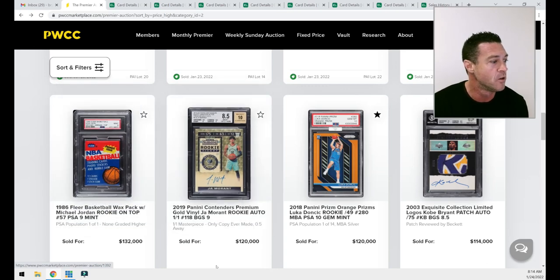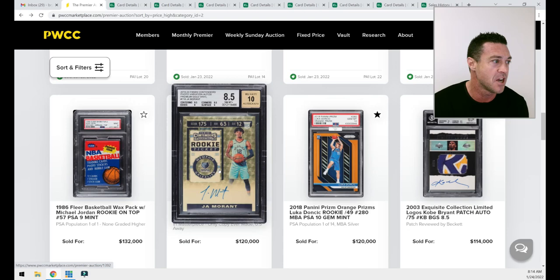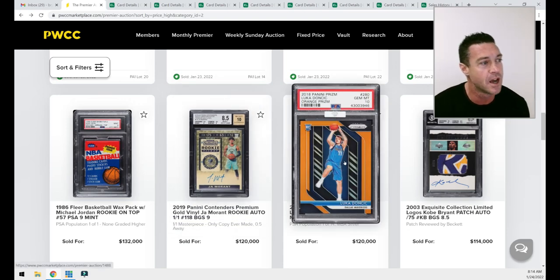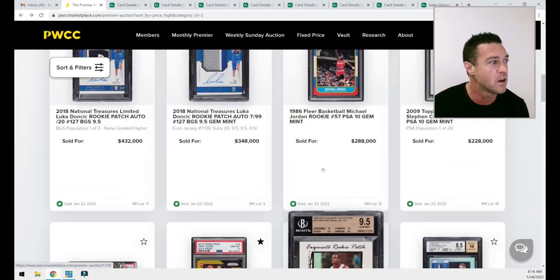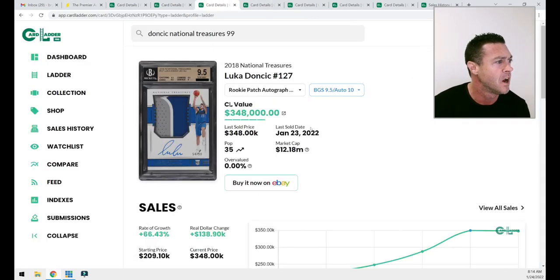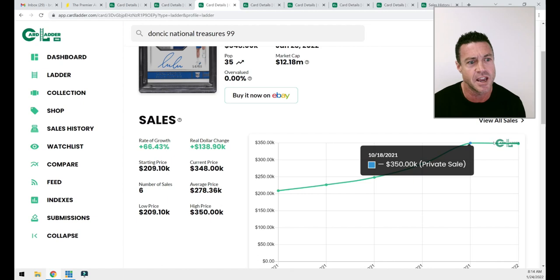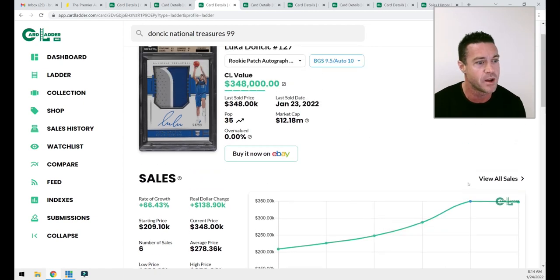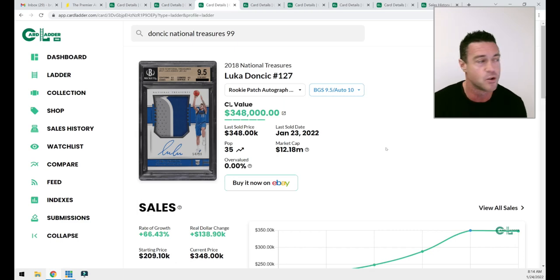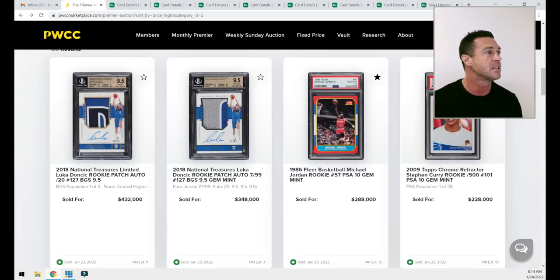You got your gold vinyl 1 of 1 masterpiece Ja Morant, an 8.5, sold for 120. And then we get to the next one that we want to look up. So this is Luka, the Orange PSA 10. We saw up here, we had his BGS 9.5. Right here, so it looks like that card stayed right on point, right? It sold for $348. The last one sold for $350 in a private sale. It's still ticking up. So those people that say ultra modern's dead, that doesn't necessarily apply to these grail type cards. But let's look at that.